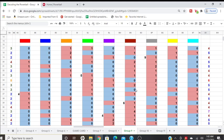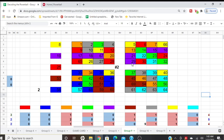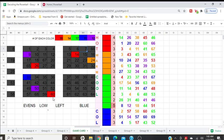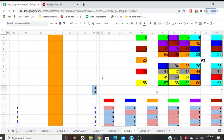Certainly the brown again has been really hot, so maybe it's time to cool off. Again, there's that 60 again. Okay, I think I'm going to go with that. I'm going to go with the 60. And that's it. Okay, so off to option card number 3.